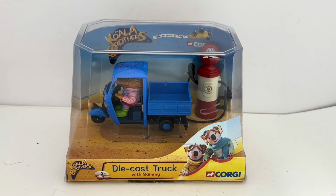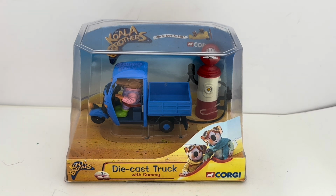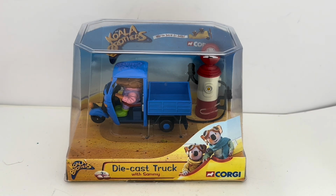So there were 3 seasons in all, and it was all about 2 koala brothers called Frank and Buster, who pilot their aeroplane around Australia to help their friends in a sleepy little town in the Australian outback. And there's lots of other characters, all koalas of course, in the series, and lots of adventures that they go on. It really was a series aimed at the younger preschool generation, I think between 2 and 6.